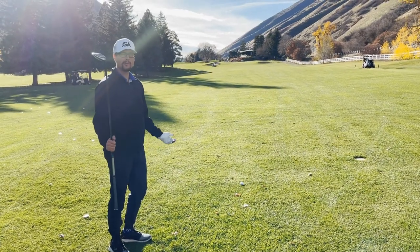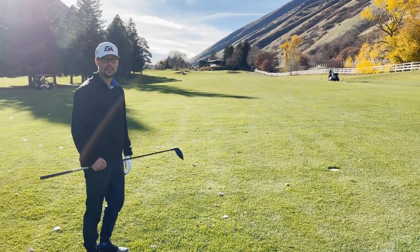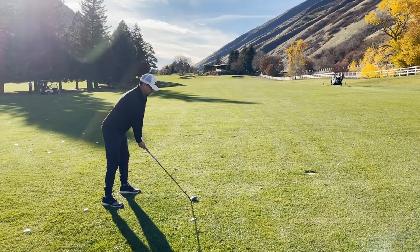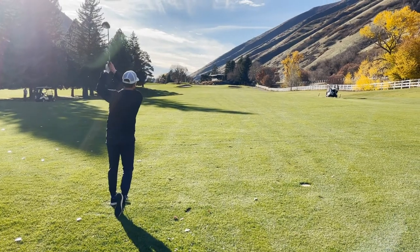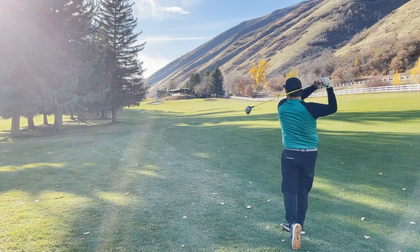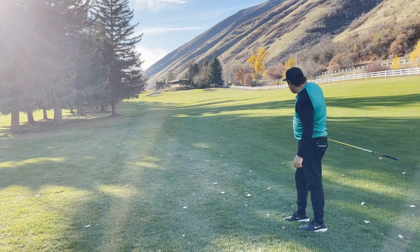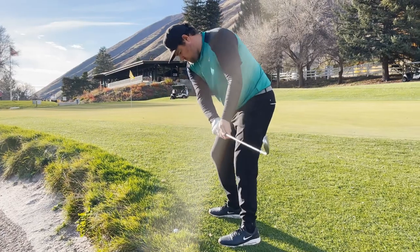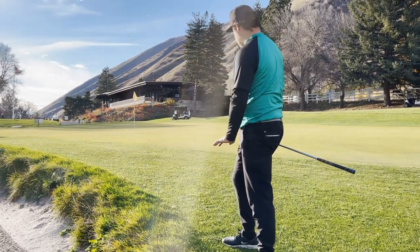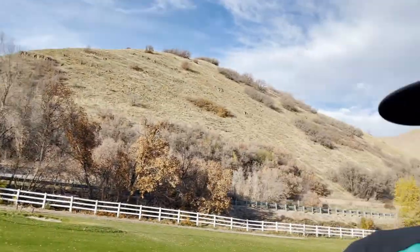I normally don't take a 3-wood off the deck, but last hole, it's in the middle of the fairway, 240 away. Gonna try it, so see what happens. That went way out there.